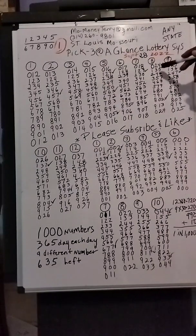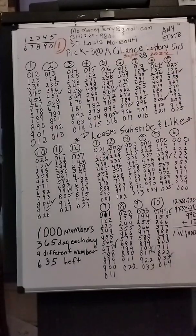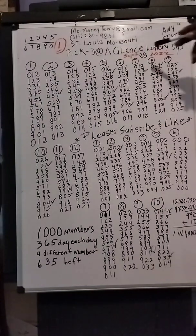Column 8, here's the 024 right here. All right. Now, we're going to find the 246. Check it out. Bam, you're done. At a glance, you can see that for this column for the month of September, 3 numbers fell off this column at a glance.